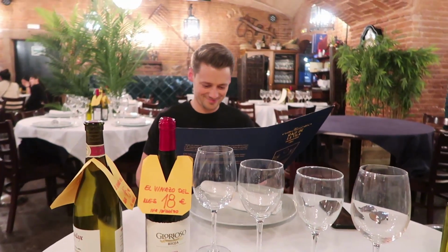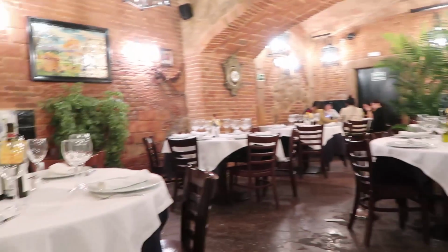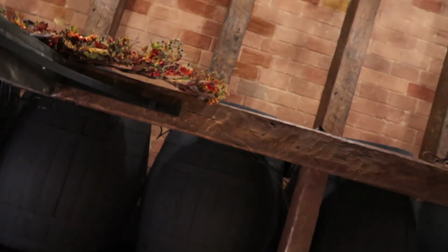AR and I decided to stop off for a little bit of food. We found this very Spanish styled restaurant. Such a vibe in here. Got the traditional tiles behind me, a little bit of brickwork up above. It's all going on in here. Look above you, Ellie. There's barrels of wine, I think. Yeah, so right above my head is barrels of wine.